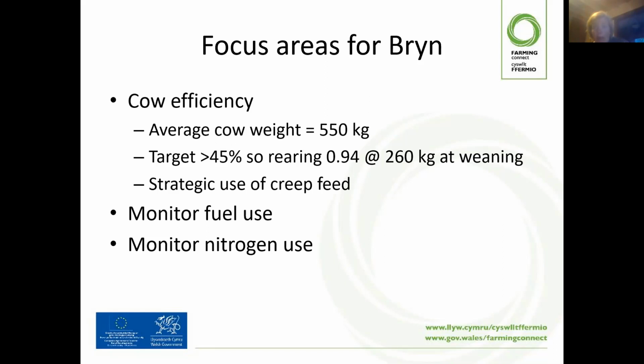Again, on this farm, we have implemented some strategic use of creep feed. Yes, there are emissions associated with that feed coming in, but because of the system involving finishing bulls, and the efficiency of those young animals converting that feed into growth, it fits that system. So strategic use of splitting up cow groups into male calves and female calves allows us to target that creep quite specifically to those animals that are going to go into a bull finishing enterprise.